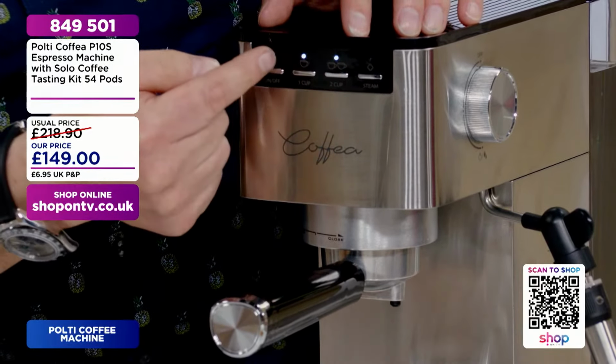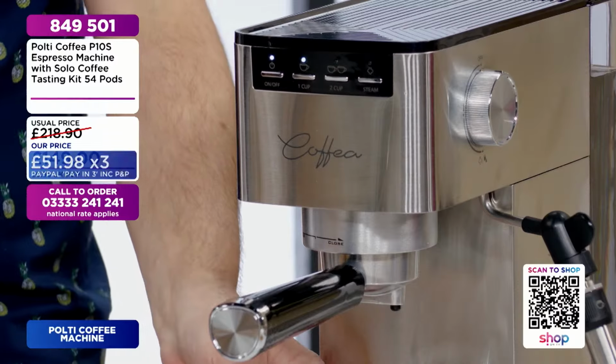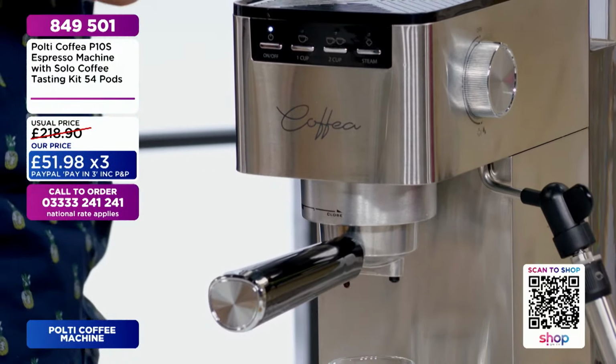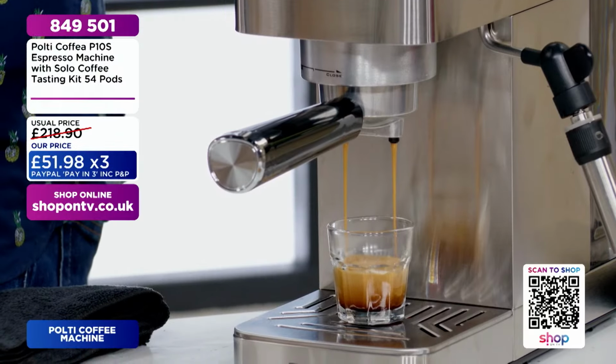Press any button to bring it back here so these lights are all on. Right. In this instance, we want a single cup, so we simply press and we will see that will start to pour. Now remember, the perfect beans have been ground to the perfect grind, the perfect fineness, to give us the perfect shot of espresso.